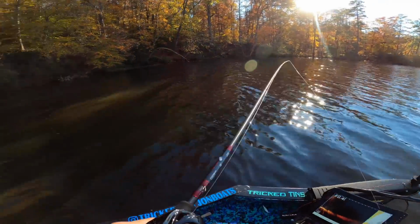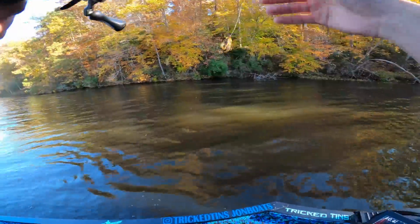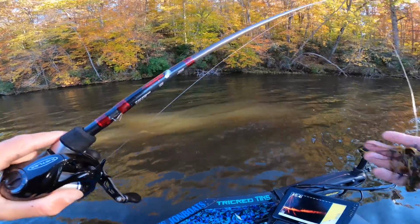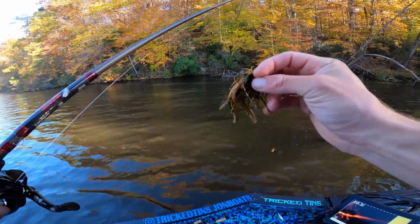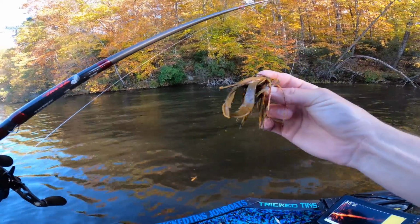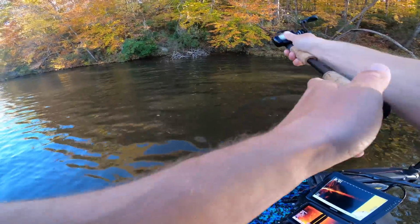I want to get a good picture of it. Just wanted to make sure it had some water and staying healthy. I don't know the name of this jig. I got it from my buddy Hunter. Throwing a Ketchco HOSS CRAW on the back. I really like these for jig trailers or Texas rigs, either one.